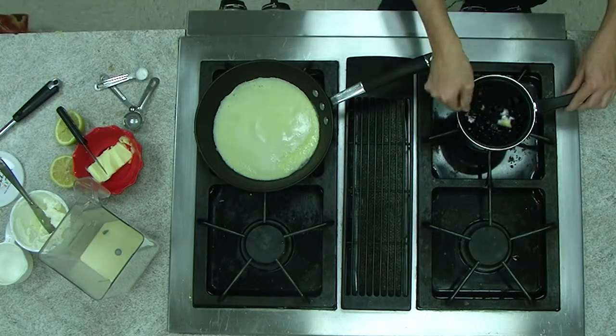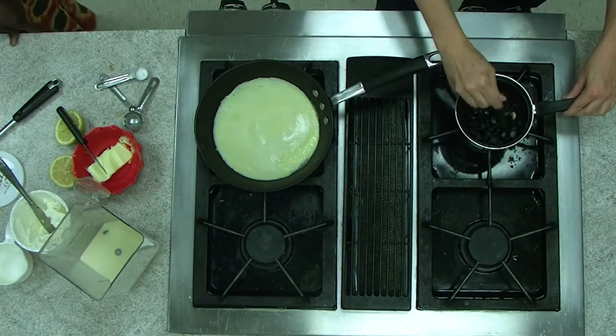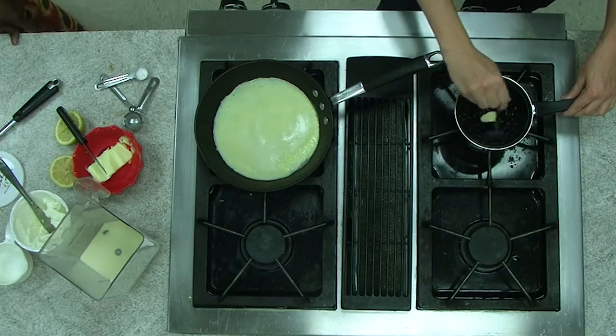If you don't put lids back on, then your 1-year-old will climb up on the counter and decorate your floor with things. You have one of those, huh? You love that. I do love it.